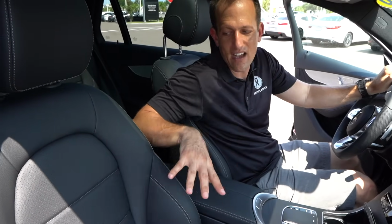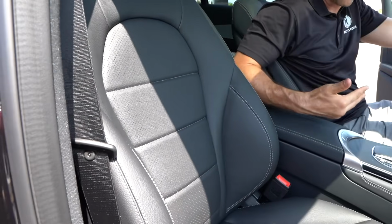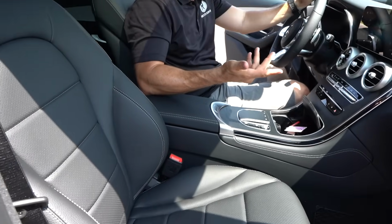And then these seats look great. I love the texture of them. I just wish they were ventilated. They have some nice bolstering. They're very, very supportive, and they look good at the end of the day. Just my only zonk, $53,000. I need some ventilated seats.